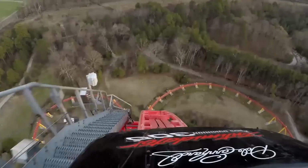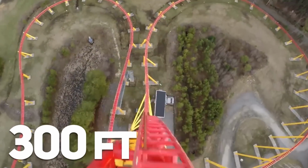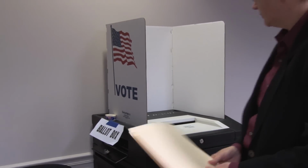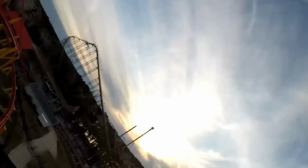The first drop on the coaster measures up at 300 feet, and cars reach a top speed of 90 miles per hour when they rocket down. In the year it was opened, it was voted as the best new roller coaster of 2010, but that doesn't mean that there weren't any problems along the way.